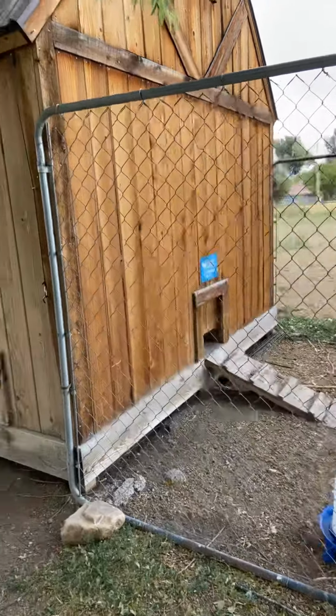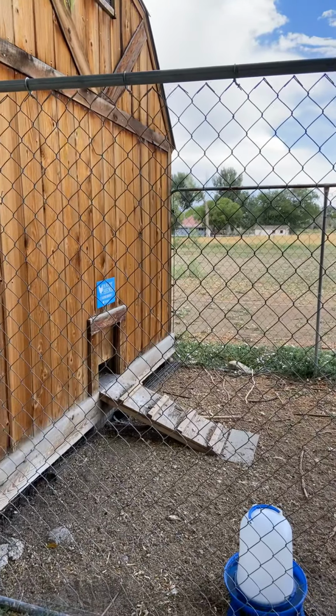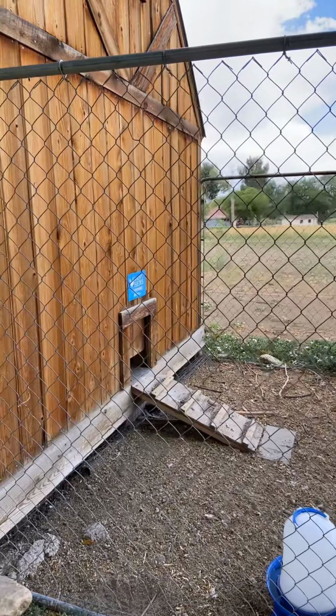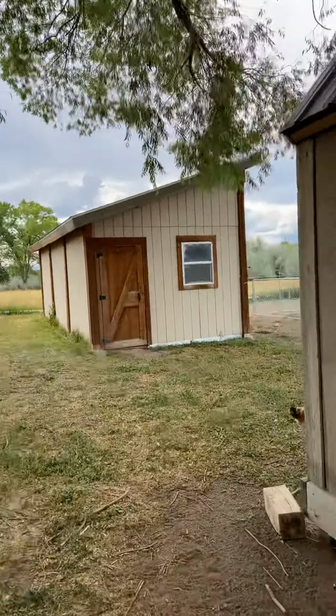We got Ameraucanas, Silver-Laced Wyandottes. I can't remember the other ones. Anyways, my brain is leaving me.